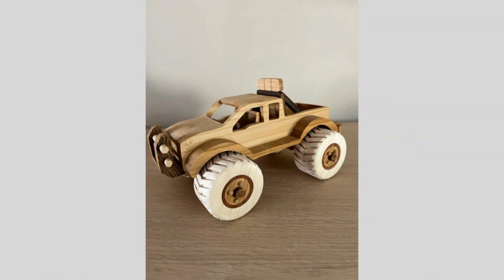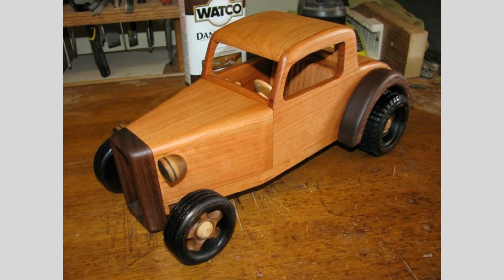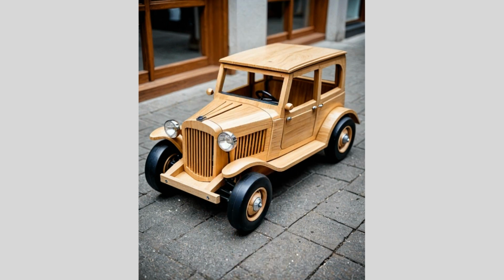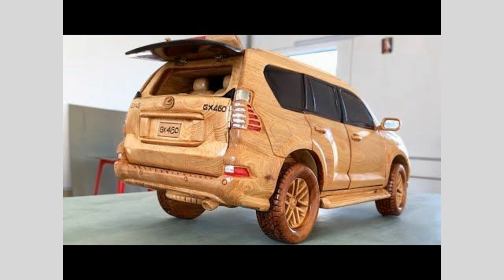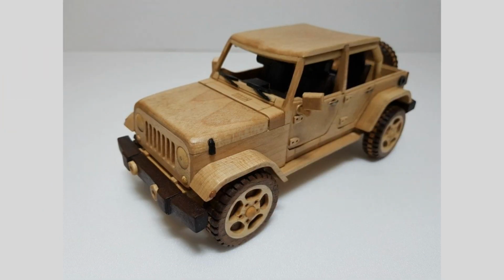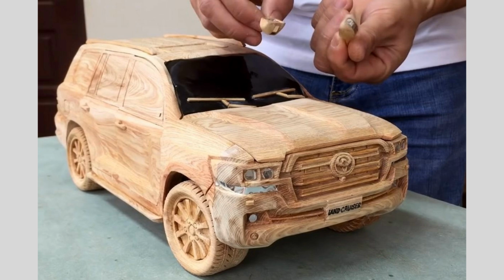Rock formations. Represent natural rock formations or landscapes, focusing on texture and layering to mimic the Earth's surface. Garden statues. Design whimsical garden sculptures such as fairies, gnomes, or mythical creatures to enhance outdoor spaces. Nature-themed wall art. Create wall-mounted sculptures featuring intricate designs of trees, mountains, or wildlife silhouettes.